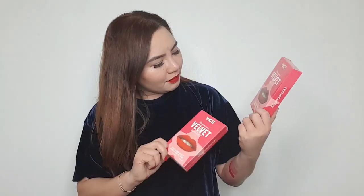Guys, malapit na. Konti na lang. Patapos. And then guys, the last two colors na aking i-check sa Vice Cosmetics is itong naka-package nila. Maganda siya. Ang color nito is Get Labu and Zelabu. Meron siyang velvet liquid lipstick and retractable lip liner.